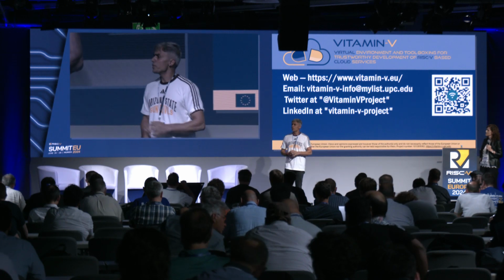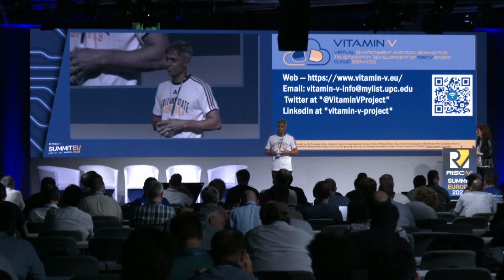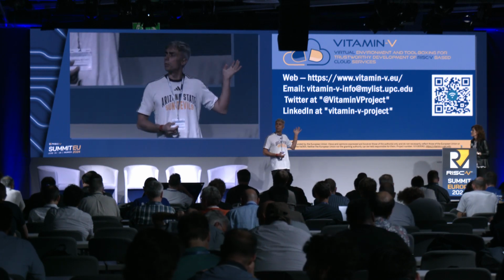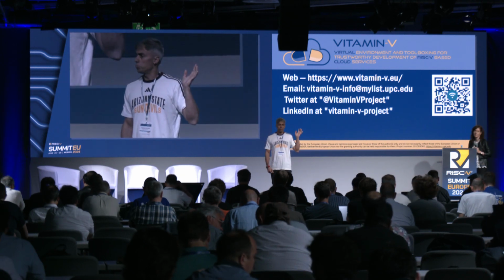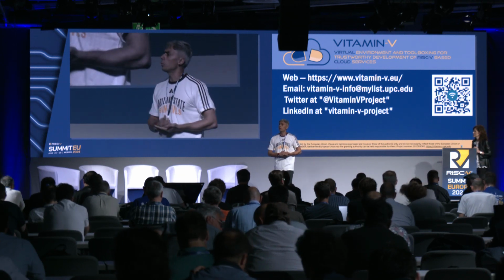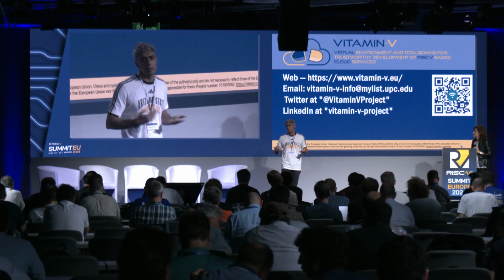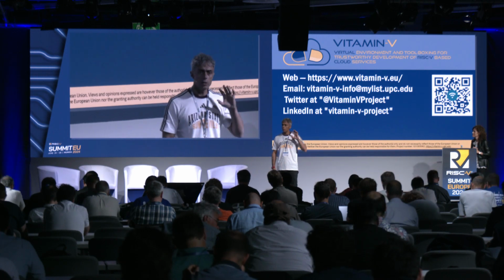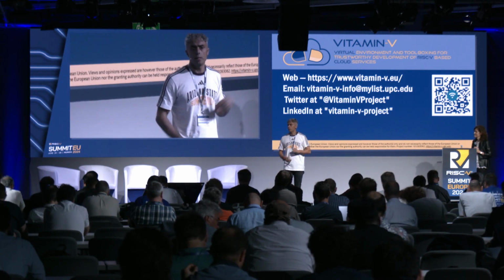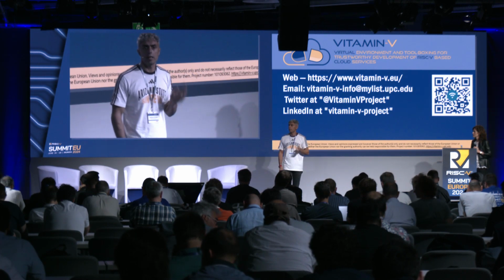Okay, our project is going to finish at the end of the next year. So the promise we made to the European Commission is to complete the porting of the entire stack. And right now we are fully in line with our roadmap. So the expectation in 1.5 years is to complete the porting at least of the 3 main elements of the infrastructure. So Kubernetes, OpenStack, and Kata containers.